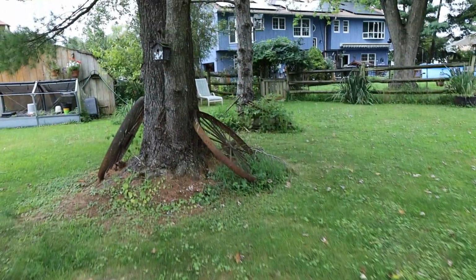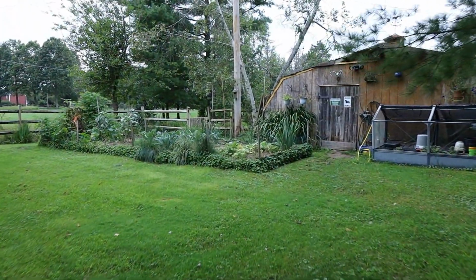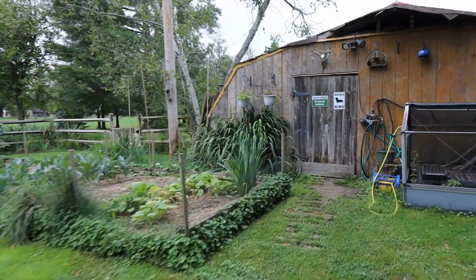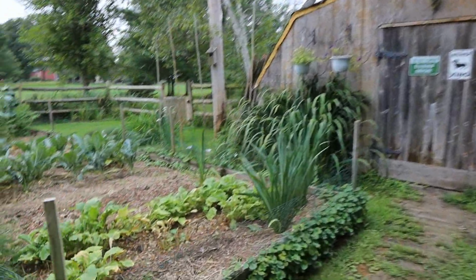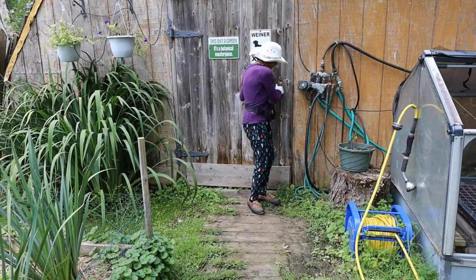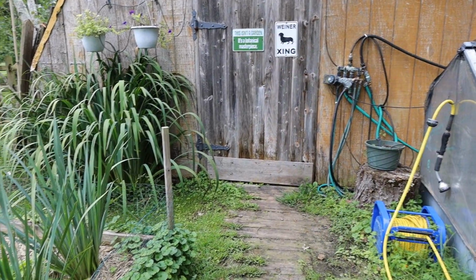So let's proceed on to bed number 1, as per our usual tour. And that brings us to, look, it's Vanina, who's been out, I think, mowing like crazy, which I've been doing earlier.